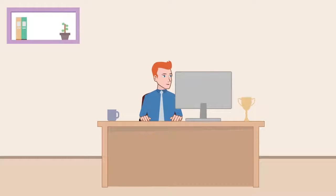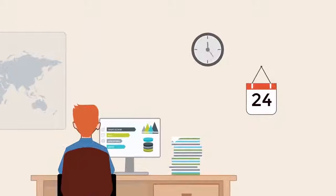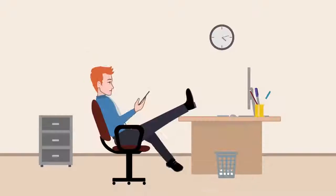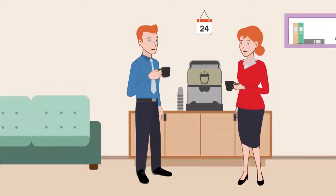Say you're a financial analyst for an insurance company, and you're supposed to fact-check the organization's financial results before they're published in 2 days' time. You know that to get it done right, you'll need to work on it most of today and tomorrow. But you're a serial procrastinator, so you convince yourself that it would be better to start tomorrow morning when you're fresh, and you relax by going for coffee with a coworker.